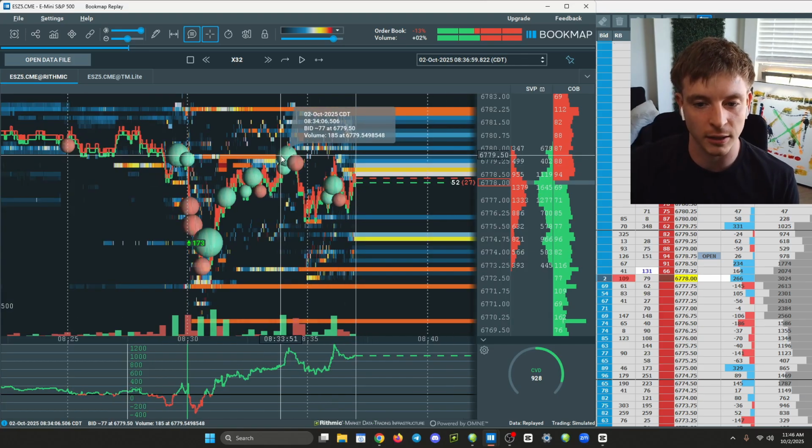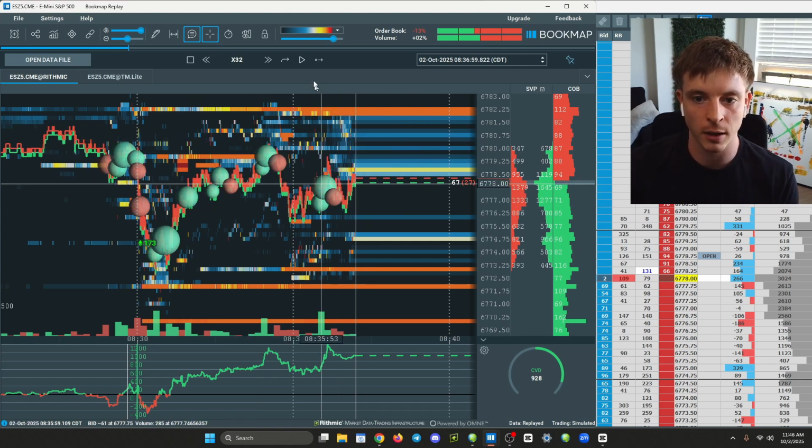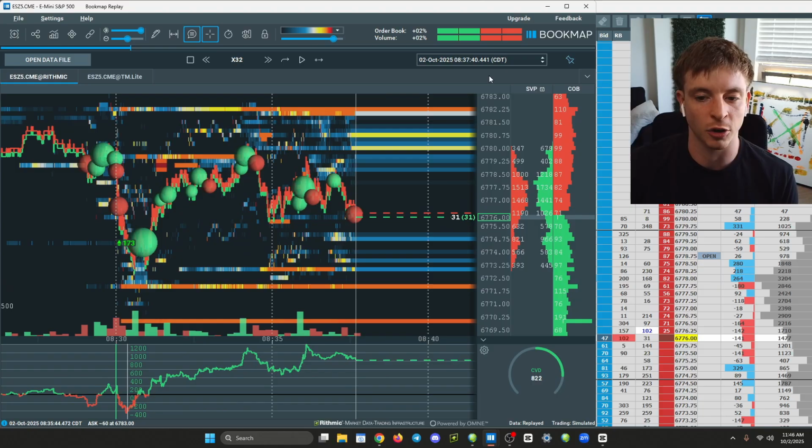So this is what it looks like on Bookmap. So I'm just noticing this. I'm seeing, all right, buyers are getting trapped here. There's probably a passive seller at the opening price. This is when I took it short at 76.25.